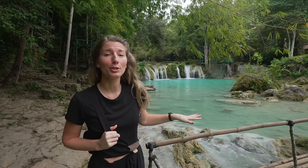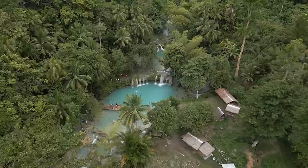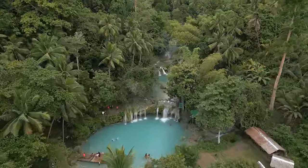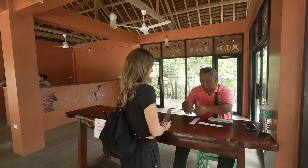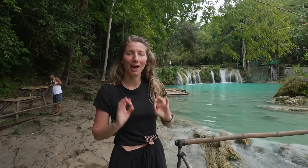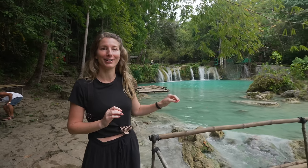So it looks like the falls are split into three different levels. It opens right at 8 a.m. and we got here like 7:50, and they definitely made us wait until 8 a.m. on the dot to get a ticket. It was 50 pesos a person. I always kind of wonder in pictures if people mess with the colors a little bit. No, the water is literally that Gatorade blue color.